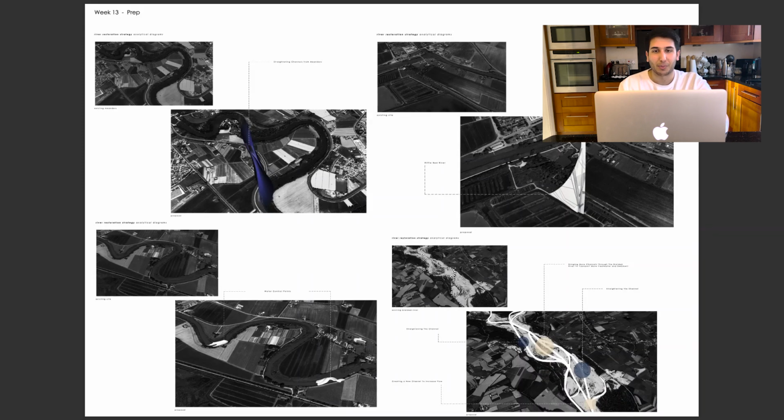And the final slide of the preparation was just some quick diagrams I wanted to make of some river restoration strategies that I was researching and looking at prior to all of these collages, from the river restoration manual that my tutor showed me. But yeah, that's the last page of the preparation so far.